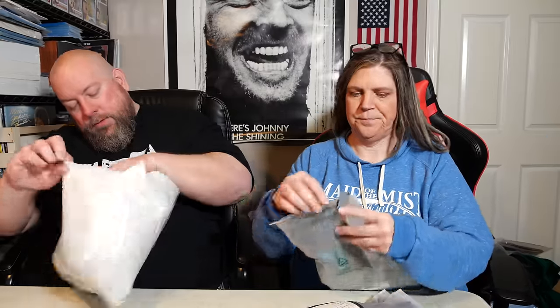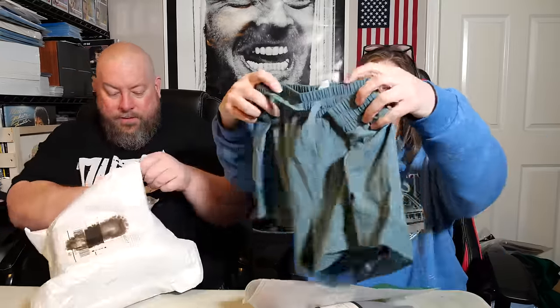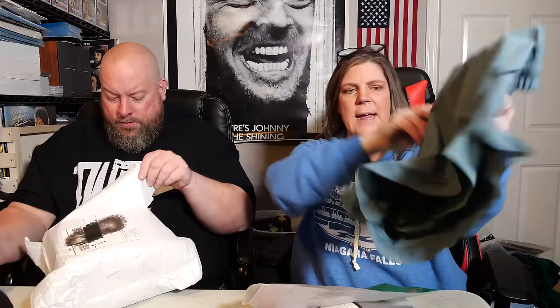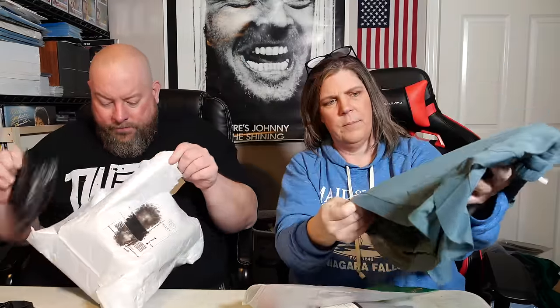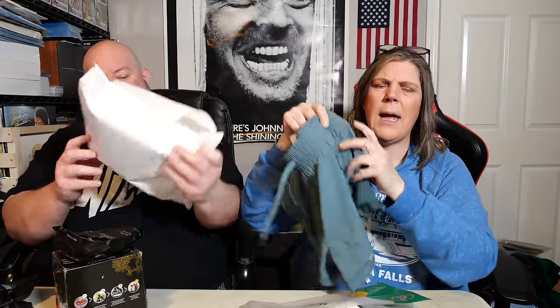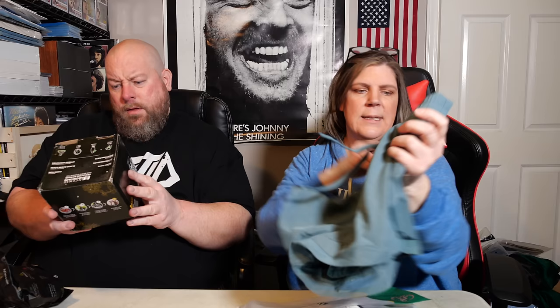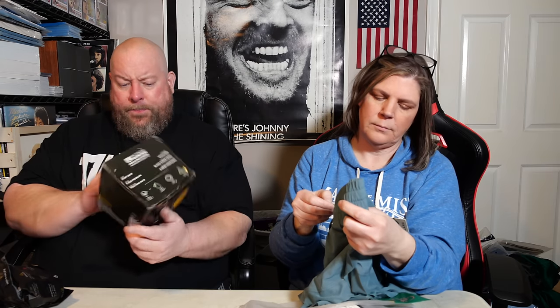Raleigh, North Carolina. Bay Shore, New York. Oh, boy. Oh, those are interesting. A pair of shorts that are like... Oh, okay. My eyes were playing tricks on me. So these are shorts that have the mesh at the bottom. And these are a size small.